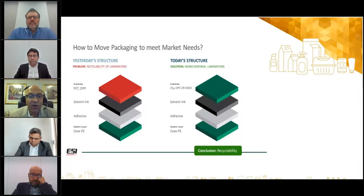So you can replace a lot of this rigid packaging by a combination of these different materials to provide the needs of packaging through flexible packaging. That is why you see a great growth in flexible packaging. But unfortunately, this combination of different materials, which you see on my left for this structure right here, makes it very, very difficult for recyclability. It is almost impossible because it is dissimilar materials.